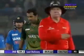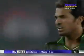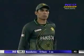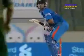A short fine leg up in the ring. Not good thinking from Wahab Riaz. He'd be disappointed looking at where he landed, but it had got nothing to do with that patch. It was the patch of the pitch where he pitched the ball that earned India 4. That's for bowling because of the fact that the man behind the stumps is inside the circle. Short fine had no chance whatsoever.